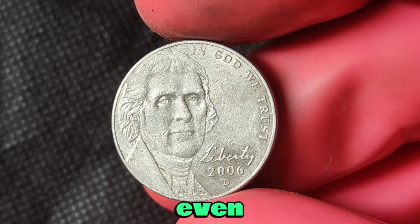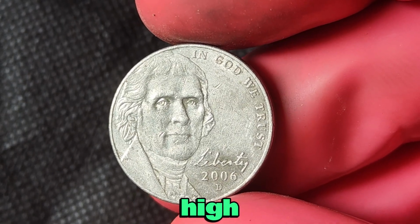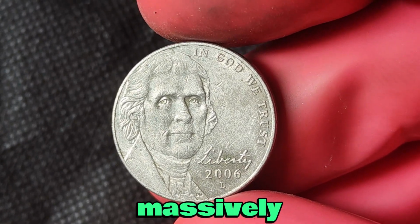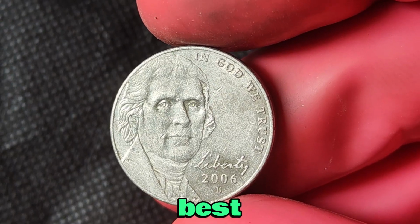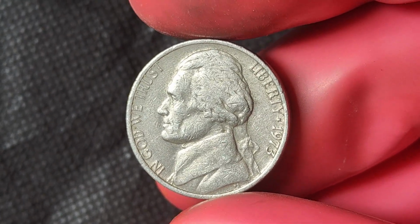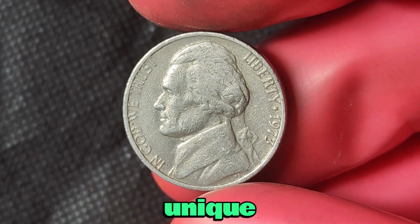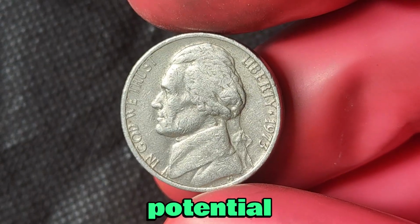Now, here's something else. Even if your nickel isn't worth a fortune now, coin collecting is about the long game. High-quality coins today can appreciate massively over the years, so hang on to the best ones. 1973 no mint mark Monticello Jefferson nickel. To the untrained eye, this might look like just another coin, but there's something unique about it that has collectors drooling over its potential worth.